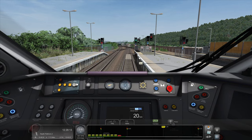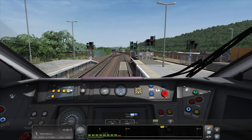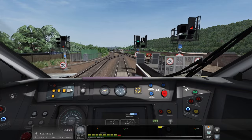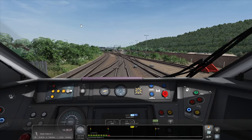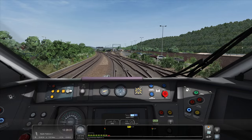Of course, we are on diesel mode, and this is a Class 800, so it is going to be a little bit slower than obviously if we were on electric. Now, coming out of here, you can see all of this has had updates. There's new signs. There's all sorts of fantastic things. I say it's a freeware route. It's not a freeware route. That's technically not true.